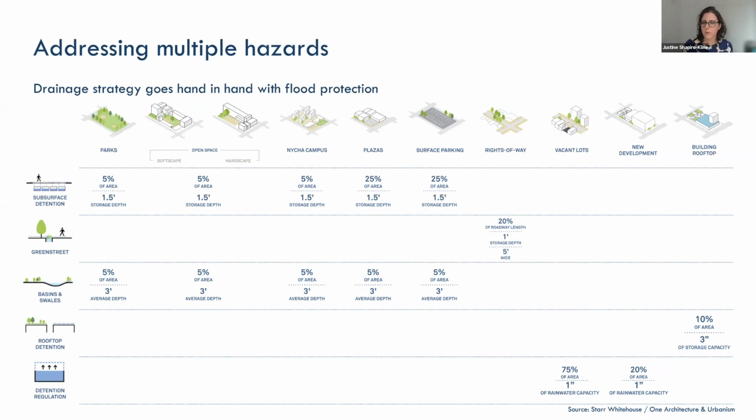These are a few examples just from a previous study in East Harlem looking at dispersed stormwater management approaches in a neighborhood. So thinking about redesigning the coastal edge and at the same time looking for places and ways to hold water. And we have to do these two things at the same time in order to become more resilient.